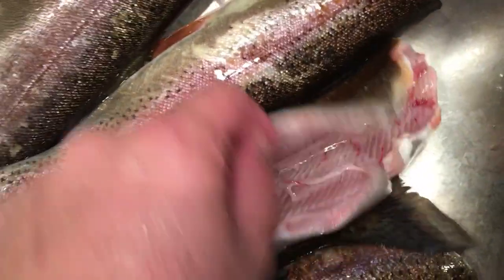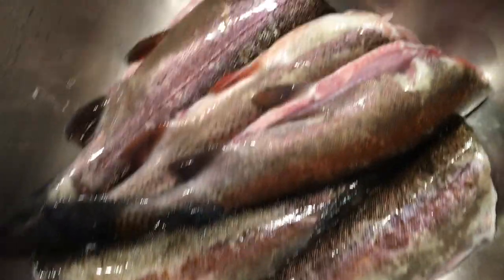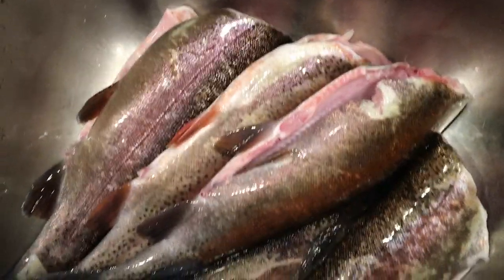This next step, I have all the heads removed. The fish are clean and bled, and I have the mud line taken off. So they're ready to get wrapped in butter and lemon, get salted, and throw them in the oven. Or if you wanna cook them on the grill, it's your preference.